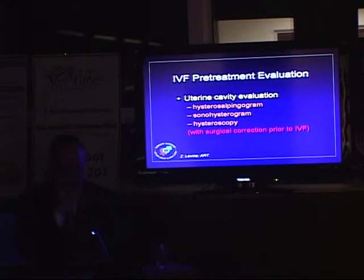Again, this is a subject for another discussion, but basically if an abnormality is found inside of the uterus, if there's something wrong inside of the uterus like a fibroid or a polyp or a septum or a band of scar tissue or whatever it may be, then we should really restore normal anatomy surgically before doing IVF. We should try to make the uterus as perfect as possible before starting IVF.